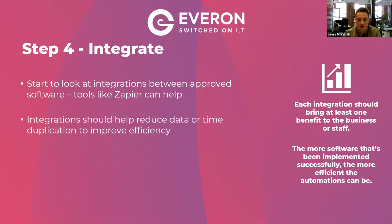Any integration you bring needs to, again, fit one of those benefits. So we should be looking at reducing duplicate data or time to improve efficiencies. Again, there are tons and tons of different actions that you can use, tools like Zapier, or even Microsoft 365, which has a lot of these built in. There's a tool called Power Automate now. It used to be called Microsoft Flow.